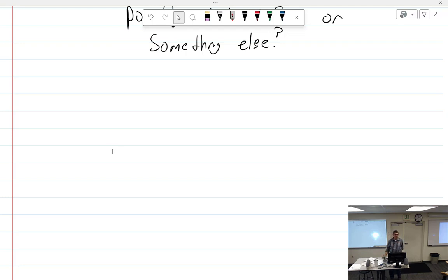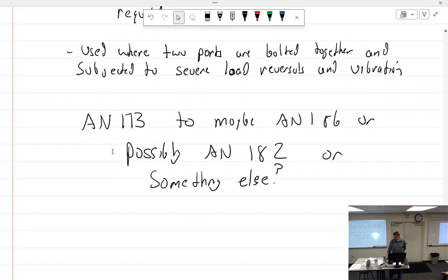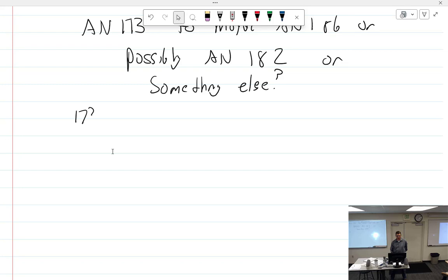So the AN186 is a 1-inch diameter? They are in 16ths of an inch, so I believe that would be correct. So 173 is 3/16ths, then 4, 5, 6, 7, 8. The 8 would be 180-eight. So it'd be 3/16ths, 4/16ths, 5/16ths, up to 9/16ths.